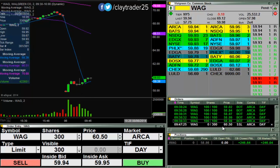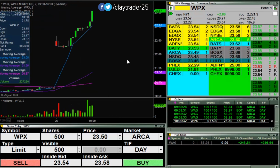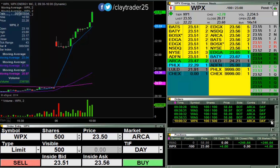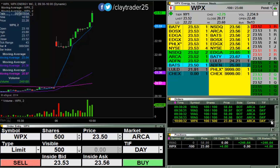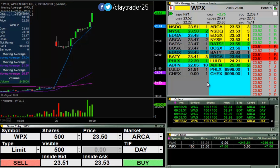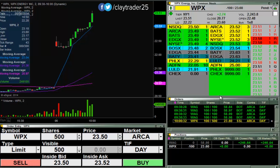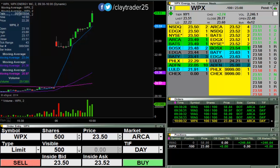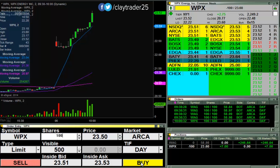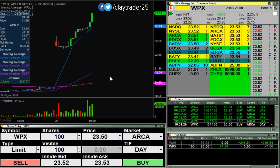Do have an order to short at 60.50 if it wants to break out some more, but we'll see what happens. Going for some shares here at 23.60. I got 100 of them, I guess. Let's see if it can get back up there. Sorry for the lawnmower. All right, well, it's pausing out there, so if I can get these covered down there at 23.50, fantastic. If not, I'll just start to rebuild the position up here.